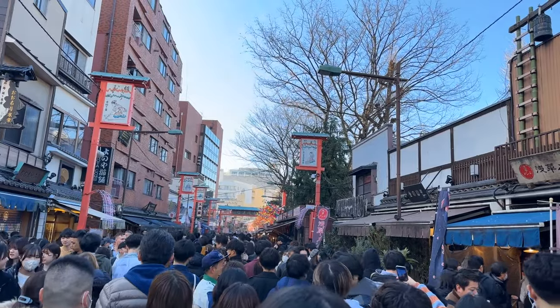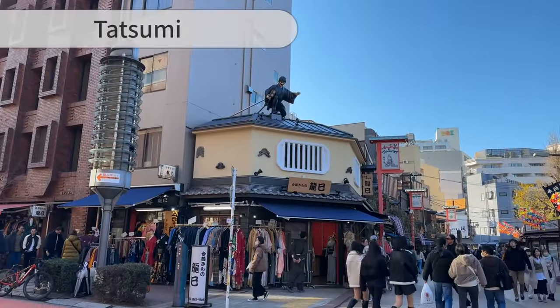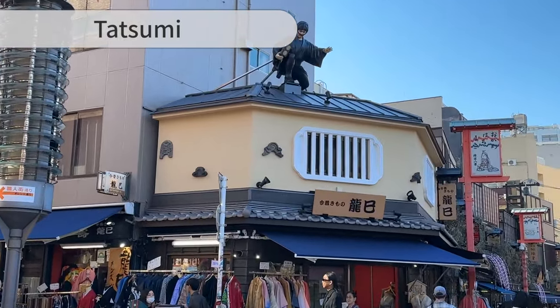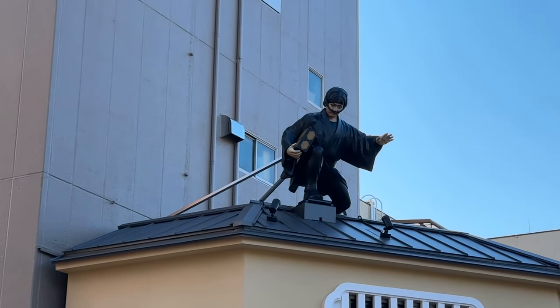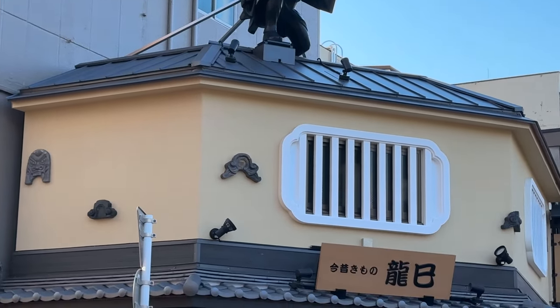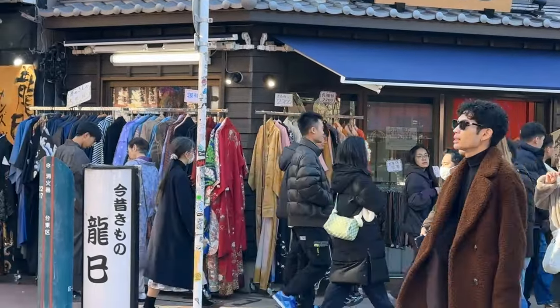Now let's go to the kimono shop, which we're here for today. This distinctive building you see is the recycled kimono shop Tatsumi. It's easy to find in the corner, and up there is a doll of Nezumi Kozo, a notorious thief from the Edo period, who stole from wealthy merchants and distributed the wealth to the poor.